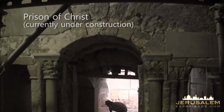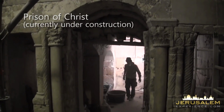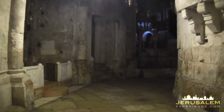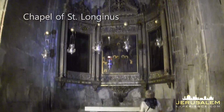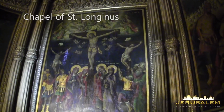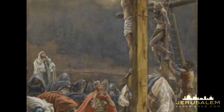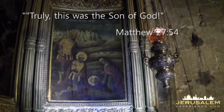The first one is the prison of Christ, where Jesus was held prior to his trial. The second one is the chapel of Saint Longinus, dedicated to the Roman soldier who with his lance pierced Christ's side, from which blood and water immediately flowed out. When he saw that, Longinus immediately accepted Jesus as the Son of God. "Truly, this was the Son of God."